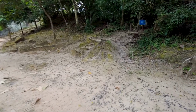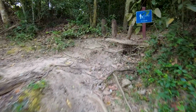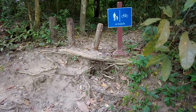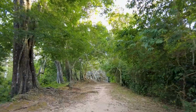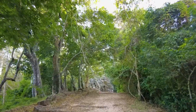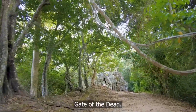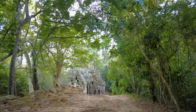Jeez. It just looks like a pile of roots. But there is the blue sign, so I guess I'm going to trust it. Oh my God. Why? All right. I definitely need to put the camera away for this little adventure. And actually quite close to the 4th gate is the 5th gate. And this one is the Gate of the Dead, I believe. That most mysterious of gates.